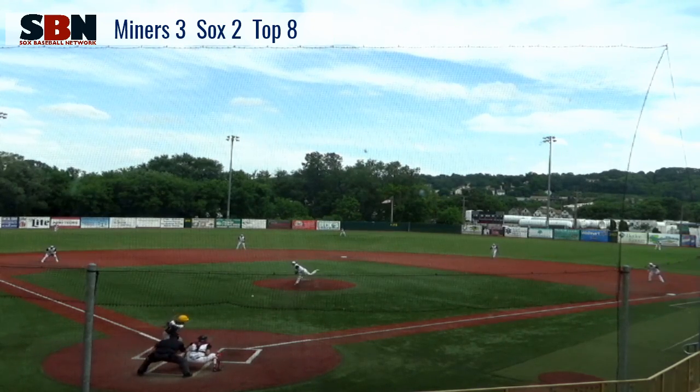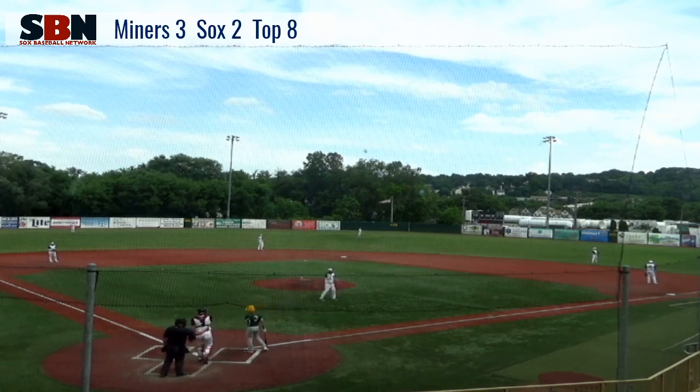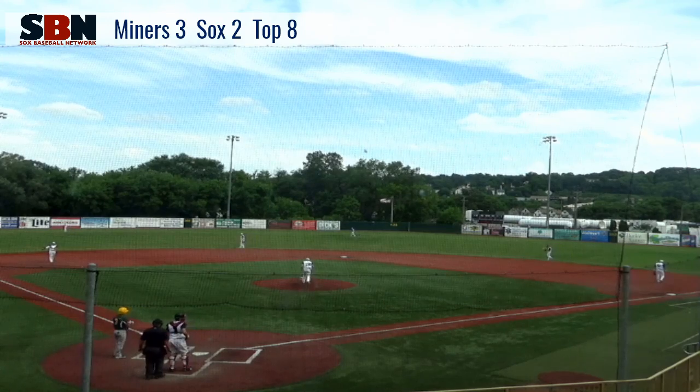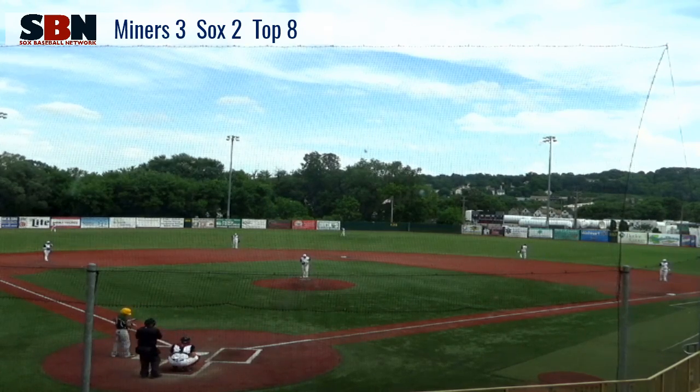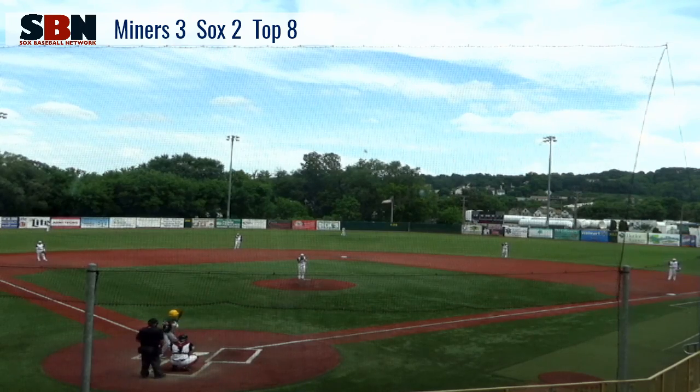Here's the 0-2. Another ball fouled off the right field line. He's late on his swings, but he's getting good wood on them. You're right. I was just thinking that too. They're all late, but the contact is good. So you're thinking low and away or inside and low here to try and put him away. Yeah.